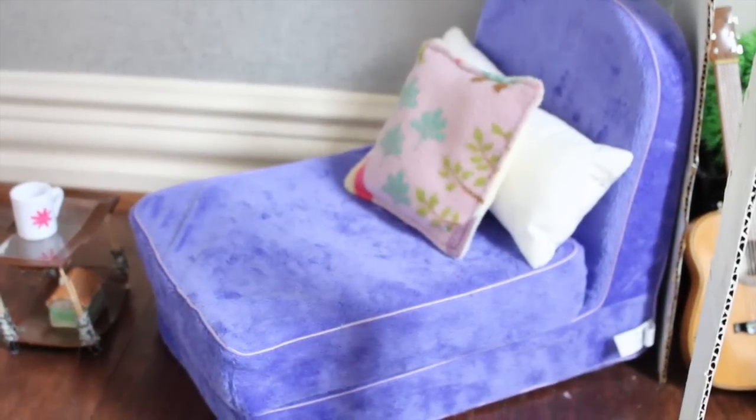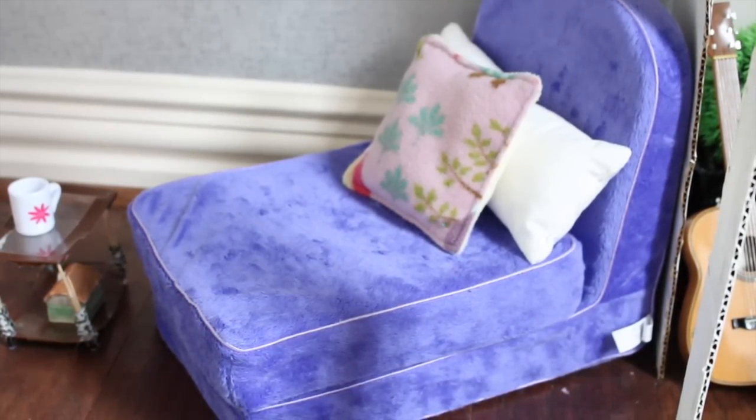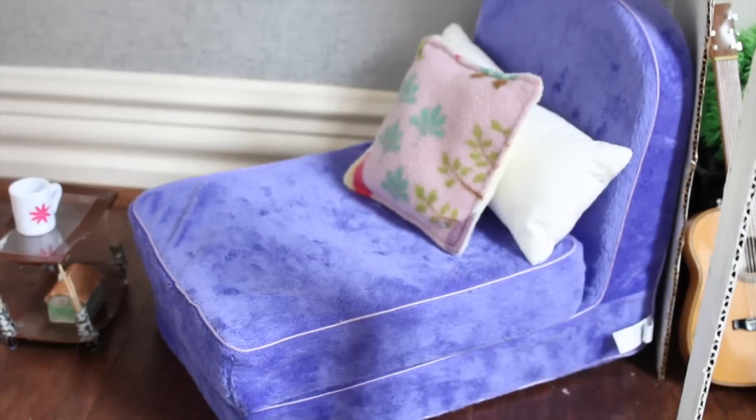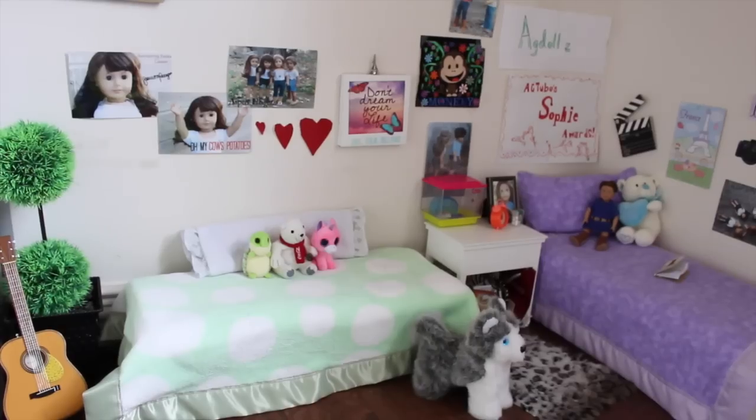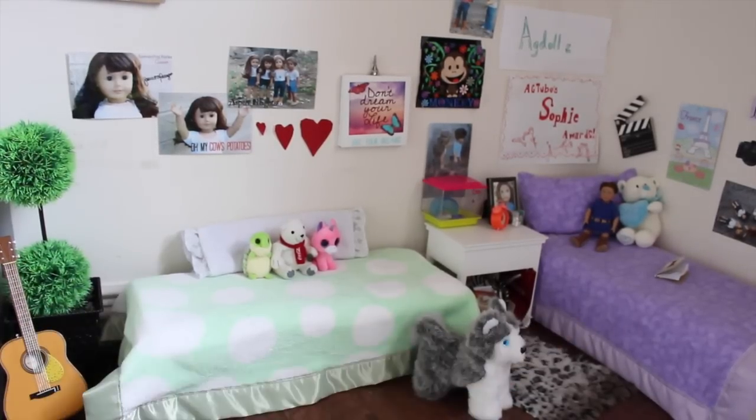And finally, to complete their living room, is the couch, obviously. It has two pillows, one from Molly's bed set, and the other one was made by AG Muffins, so thank you for that. And the actual bed itself came from another doll company called Maybellia. So Emmy and Michaela share a room. So this one is Emmy's bed and that one's Michaela's bed.